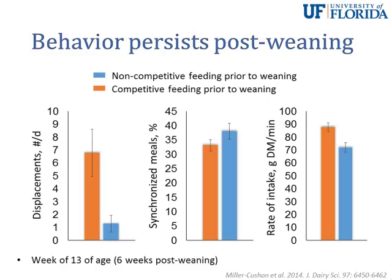So this behavior is interesting. We saw this persist at 6 weeks after weaning. And it'd be interesting to think if some of these behavior patterns persist later in life, how they might influence behavior of the lactating cow. When there's increasing competition at the bunk, that influences feeding behavior and encourages larger, less frequent meals and greater rates of intake, feeding patterns which are generally detrimental for rumen health. So we don't really want to be encouraging this persistent competition. It's worth considering how long these types of behaviors might persist.